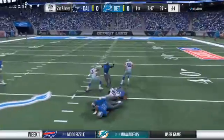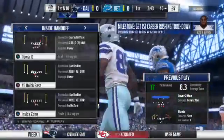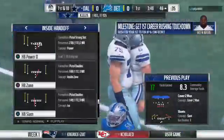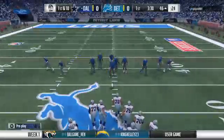Over the middle, complete. That's Ellis. And he'll be taken down, but not before he gets into enemy territory. 17 yards on the pickup there. The drive will continue. It's a first down.